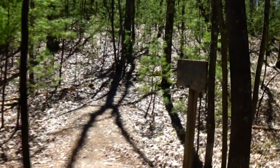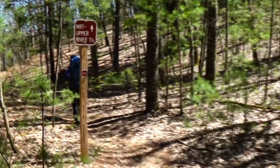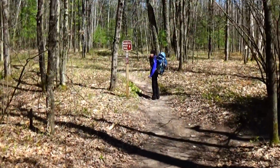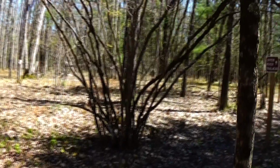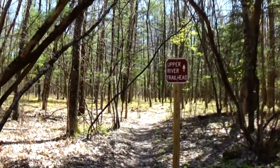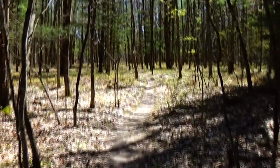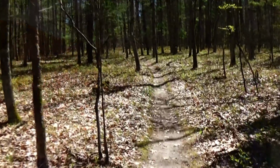Now it looks like we'll be turning to the left here. So we'll be coming off the North Country Trail. This will be the Manistee River Trail, Upper River Trailhead, and that is where we're parked at. And now we're coming up to that first junction near the trailhead that we started at yesterday, and we'll be going in this direction. And you can see the cars parked right over there. So we're almost done with this 2-day, 1-night, we made it, backpacking trip around the Manistee River Trail. 20-mile loop, or actually, from what I calculated, it's 20.2 miles.